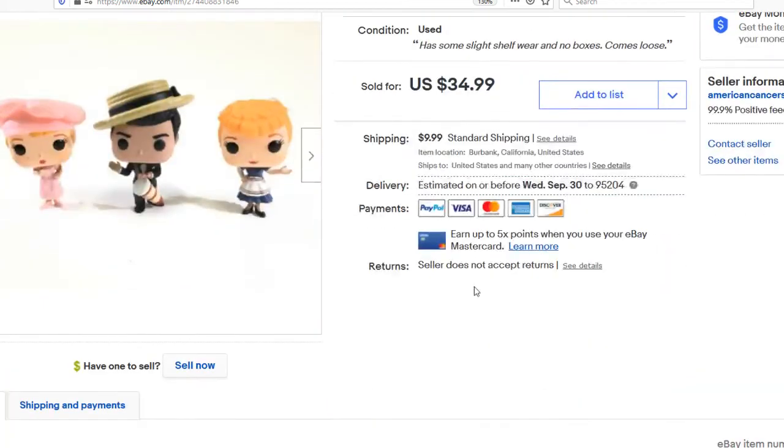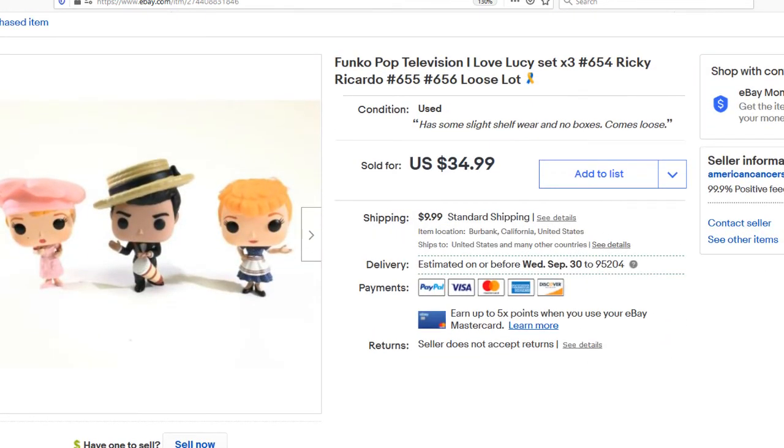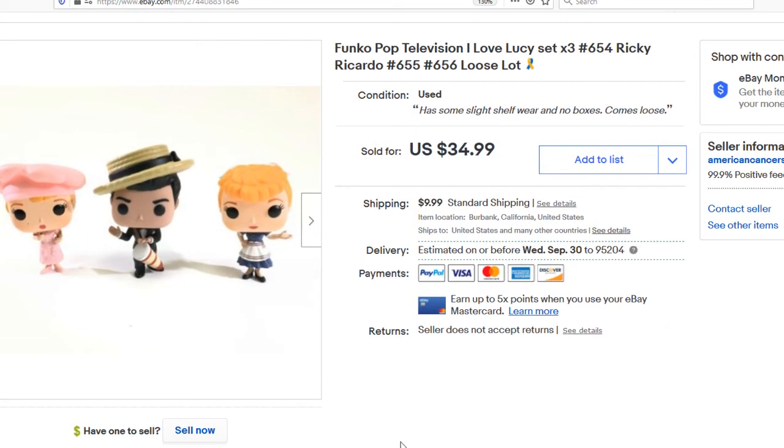Next up, we have this Funko Pop Isla Lucy Trio here. This sold for $34.99 without the boxes. And Funko Pops, we talked about Funko Pops, I think, in a previous video. I do have a Funko Pop video. You'd have to do some searching in my archive. We talk about Funko Pops, and even sometimes a loose one is worth a ton of money.